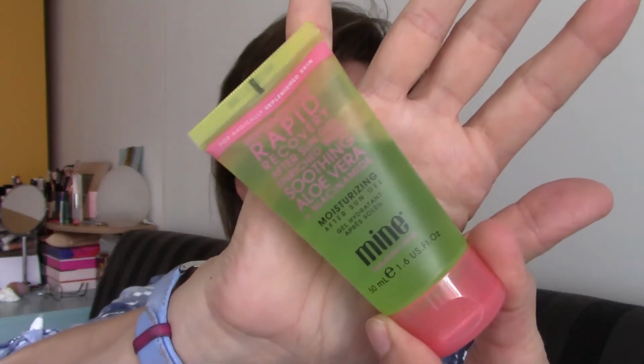It's the first product. Then the second product is from Mindtan. And this is a very rapid recovery after sun gel. Oh, my husband likes after sun gels. My husband loves to bathe in the sun. He likes that. Yes, I say it every time. It is not safe, but he applies a good SPF on his body and he likes that.